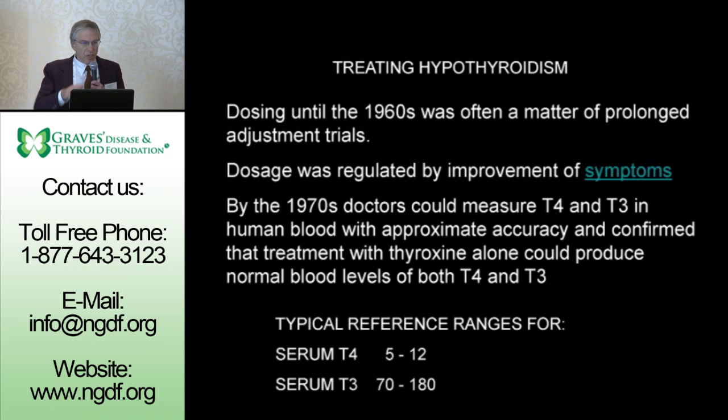And so these are the typical reference ranges. And you can see, unfortunately, the reference ranges are fairly wide. So if you take a dose of thyroid hormone that produces a T4 level of 5, that could be less than half of what you actually need for yourself. Could be right for some people, but it could be wrong for you. On the other hand, if you take a dose that raises your level to 12, that could be too much for you. That might be the right amount. So these reference ranges are fairly wide.